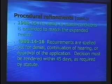And finally, on this section, we spelled out the provisions for denial, for continuation of a hearing, for approval or approval with conditions. And the decision has to be rendered in 45 days, and that's a statutory requirement. So we're, again, pulling all of this consistent with the state requirements as well.